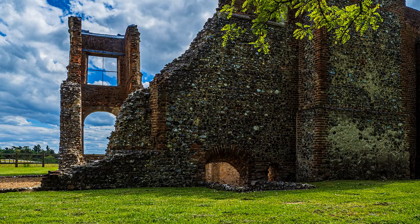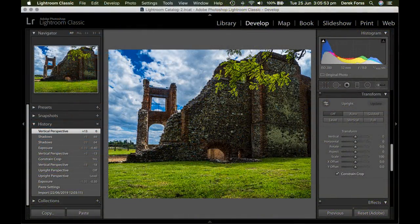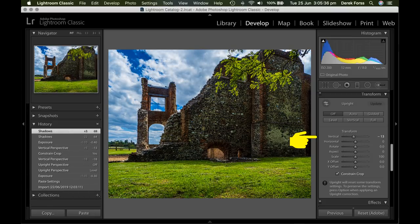I used the Lightroom sliders, finding the preset somewhat hit and miss. Here are the details.